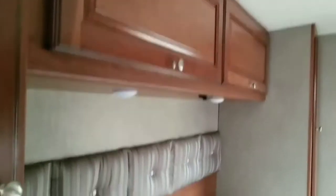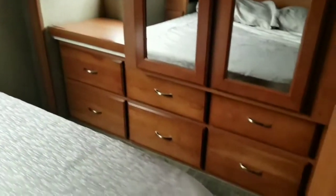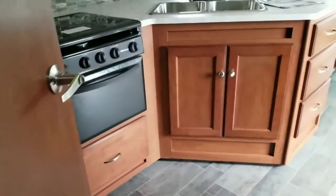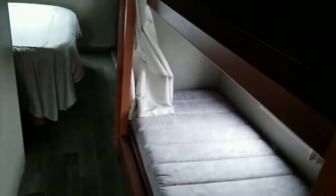Too small, huh? Well, we got an 08. Oh, okay. $90,000 for... Oh. We're just comparing. We've got four slides. Oh, okay. Four slides and it's a diesel pusher. There you go. That's a big difference. Well, we're just looking. Sure. Comparable money. Right. Yeah, when you're used to a big unit, four slides diesel pusher, yeah, this ain't gonna work.